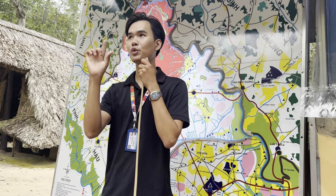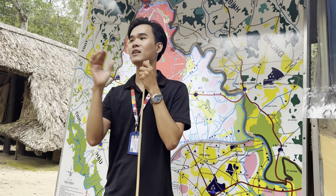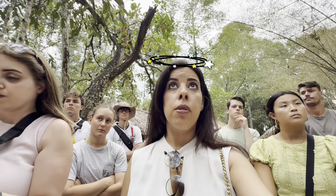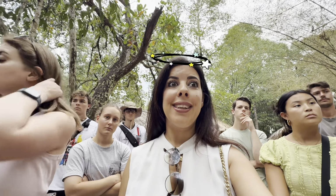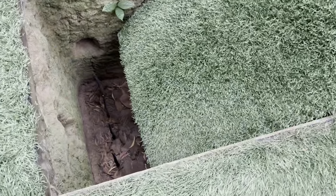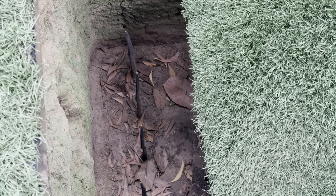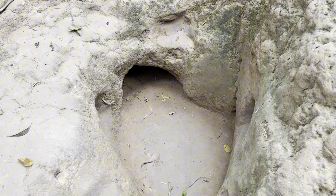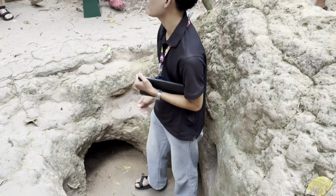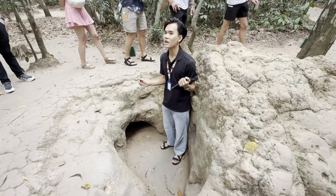This is Cu Chi district, therefore Cu Chi tunnel. This is a booby trap, and those are handmade sword-like things made out of bamboo sticks. These are the tunnels where they would come out to shoot. Narrow, and when you're bigger, very difficult.